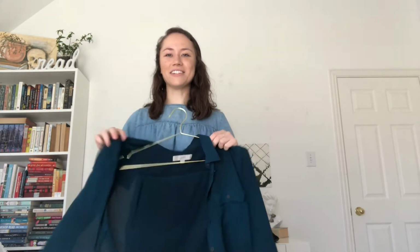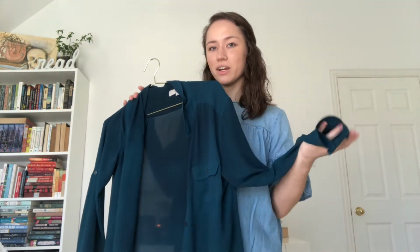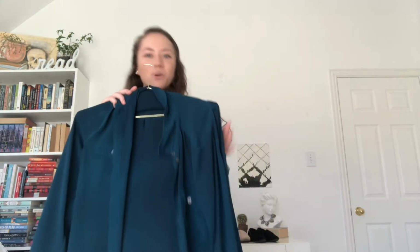Next, I have this green shirt, and it's really good for fall and winter, but I can also wear it anytime throughout the year. If you can see, it's a button-down shirt, and it works really well with the pencil skirt, which I'm about to show you because we're done with tops. Those are my only 4 primary work tops.